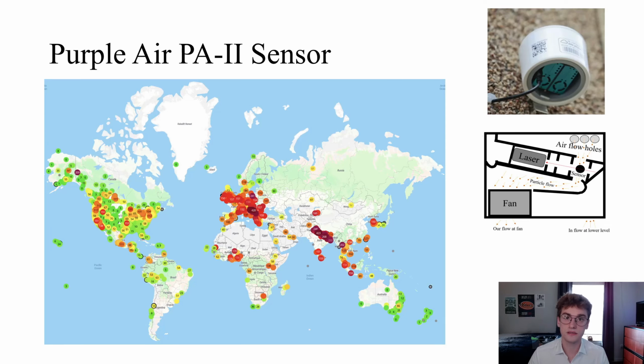There are over 10,000 Purple Air sensors that we have counted so far in the world, a majority of these being in the United States. That being said, our Purple Air sensor is private, so it's not visible on the map. So we believe that there are more than 10,000 sensors out there. With this sensor coming in at around $250, this is significantly cheaper than any of the EPA sensors that are currently in place. We also hope that it can be used to fill in the gaps between the only 220 EPA sensors that currently exist in the United States.